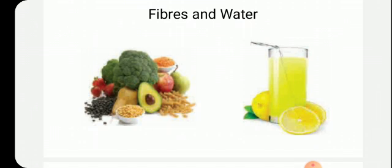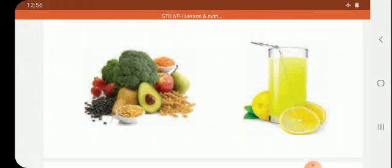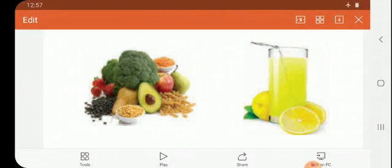Carbohydrates, proteins, fats, vitamins, minerals, they are providing us energy, building our body strong. They are protecting us against diseases. But for the digestion of all these constituents of food, fibers and water play a very important role. If fibers are not there, we may face digestion problems. If the amount of water is not there, the food will be very hard, and thus again digestion problems will occur. So keep in mind, children, fibers and water are very important.